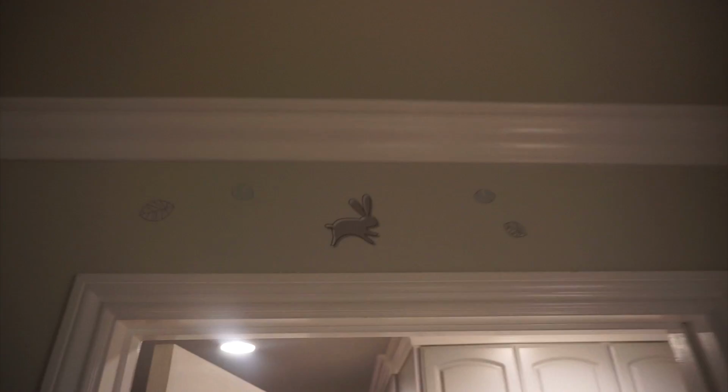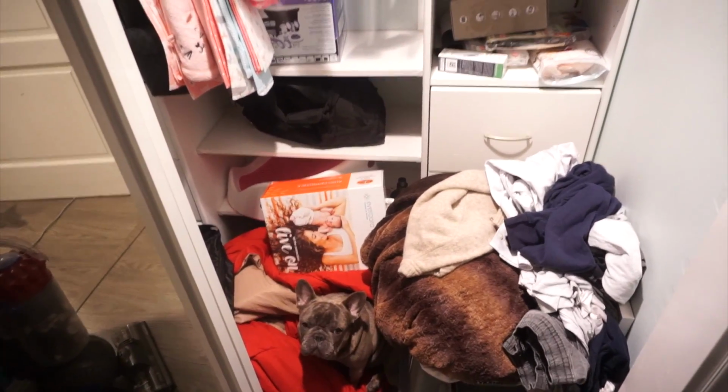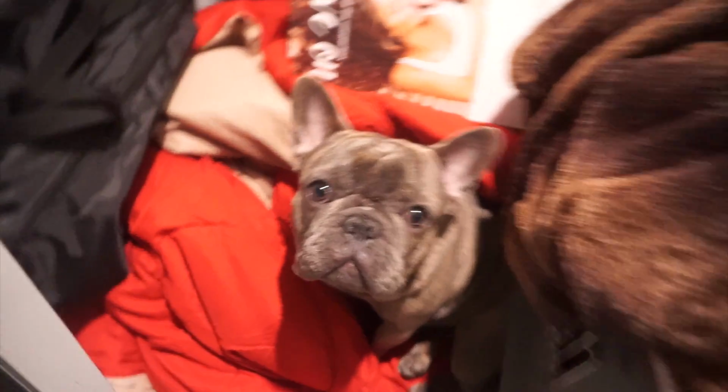This looks professional. Look how cute this is looking. We got him up here. We have it all down here. Gotta fix her closet. It's looking a mess up in here. I don't even know what he's doing in here. What are you doing?